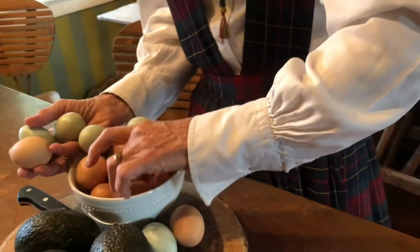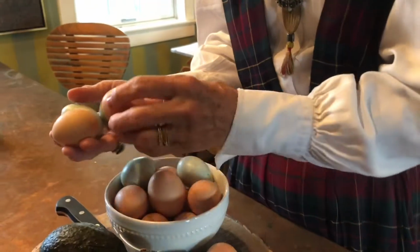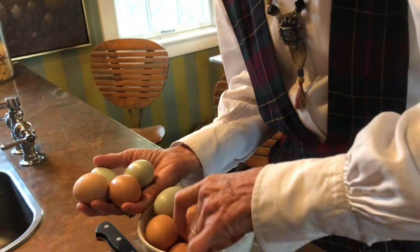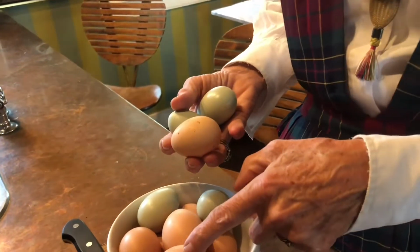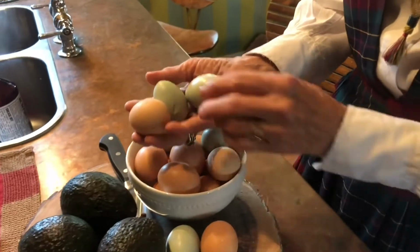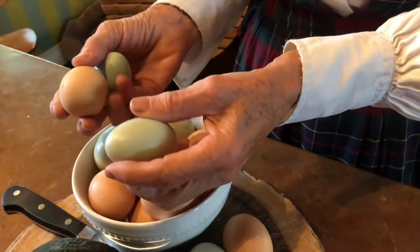Oh, look at these. See, some of their chickens are new layers. So the eggs are so petite. Look at this little one. This is a little bit shiny, but not as shiny as these. These are so shiny.